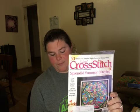Something that also came in that day, because it ended up in the box too, was my Just Cross Stitch, the latest edition. I also get it digitally, so I hadn't really showed them before, but it was in my box of stuff. I think that's it.